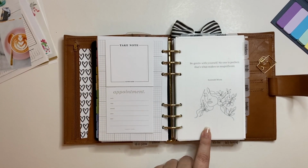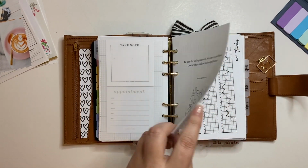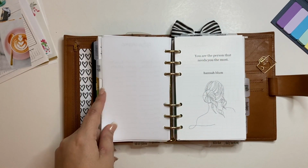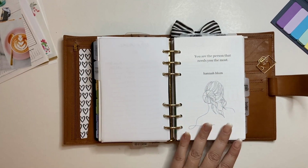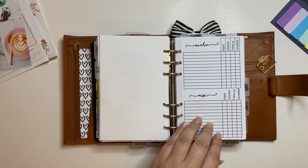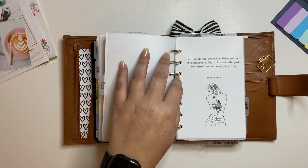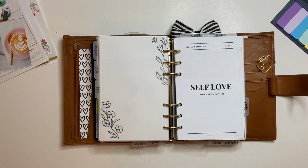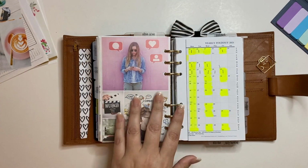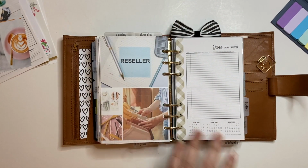You have the tracker section, which has a beautiful quote. My trackers are here for June and May still. You have the to-do tab, another beautiful, simple black and white line art with my inbox and some to-do sheets. You have the goals, goes into the workout section. Then you have the social media portion of my planner. And then you have my reselling portion of the planner.